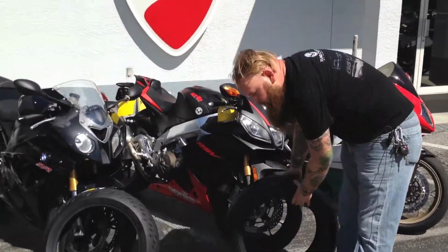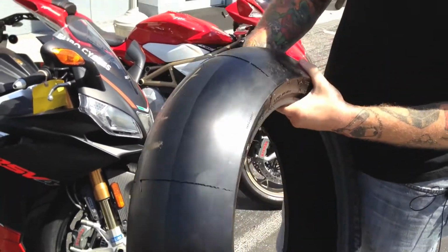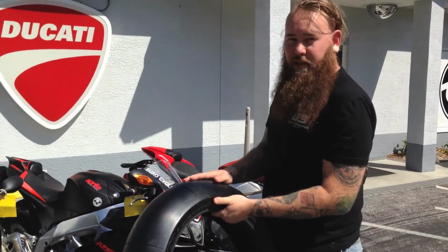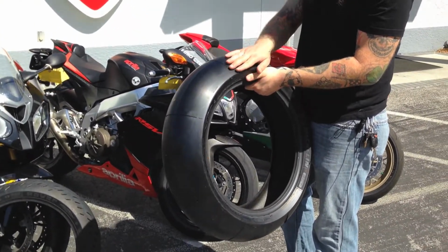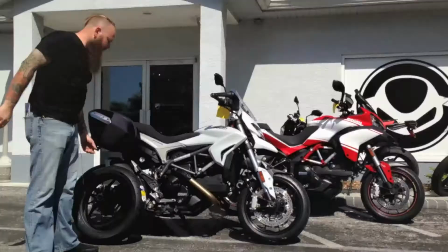For those of you who are getting ready for the track, we also have this great slick here. This one here is the Pilot Power Slick. Overall, excellent compound, great traction on the track, very soft in the center and super soft on the sides, so you can get that extra deep dive for diving around in the corners.